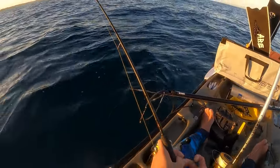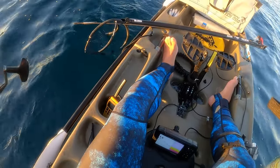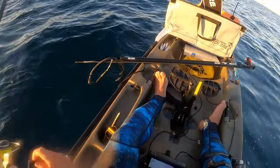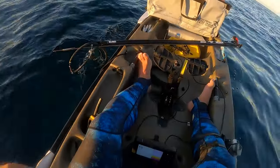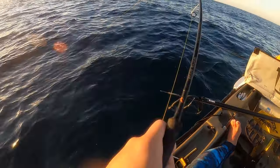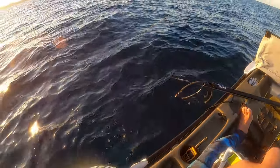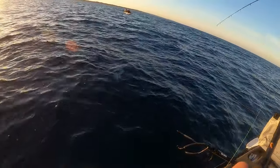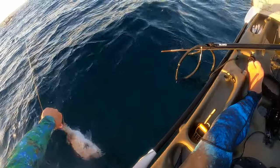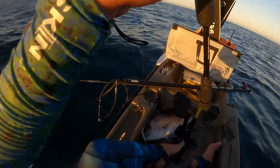Oh, on! Oh damn! Fish on! Oh, it's pulling some line. Could be a lone snapper or a big skippy. It doesn't like it. A snapper, maybe. Not massive, but it's good on the light tackle. Yeah, pink snapper. Oh, this could be a good size though, this one. Hey, stop charging. That's the first fish of the day.